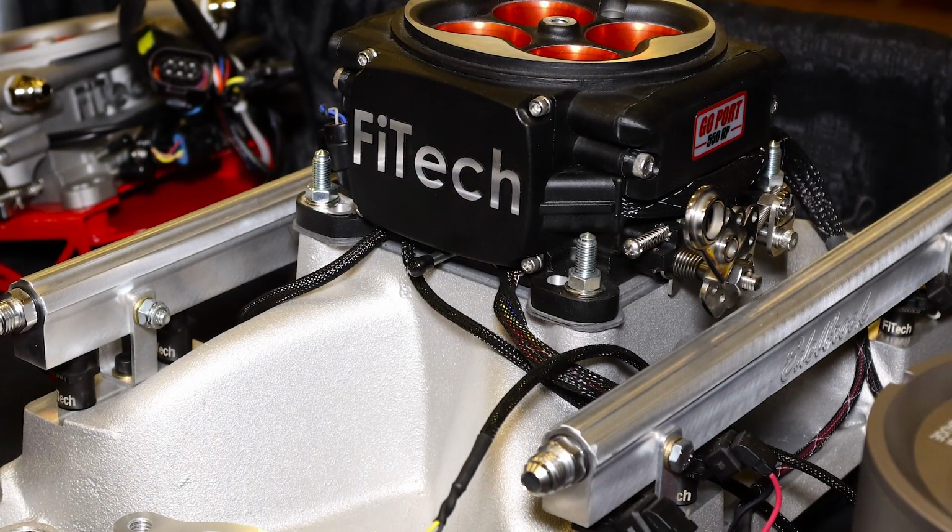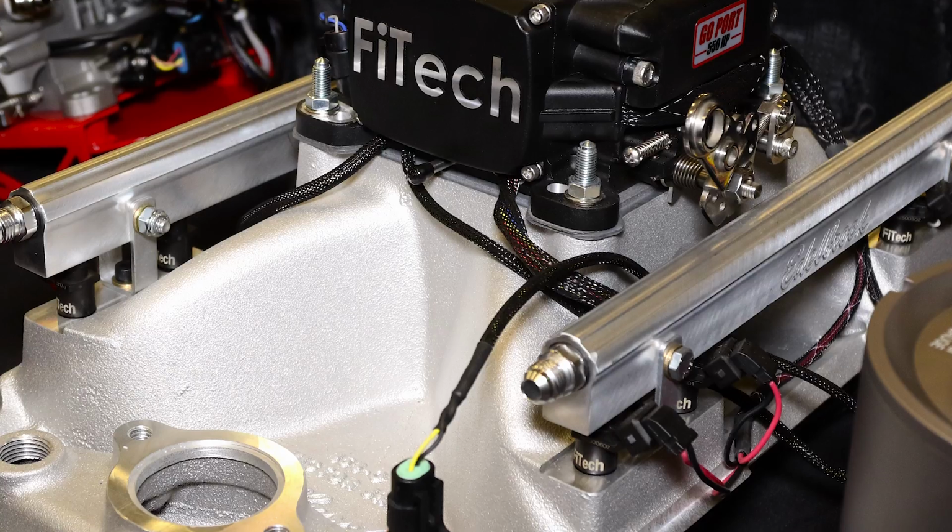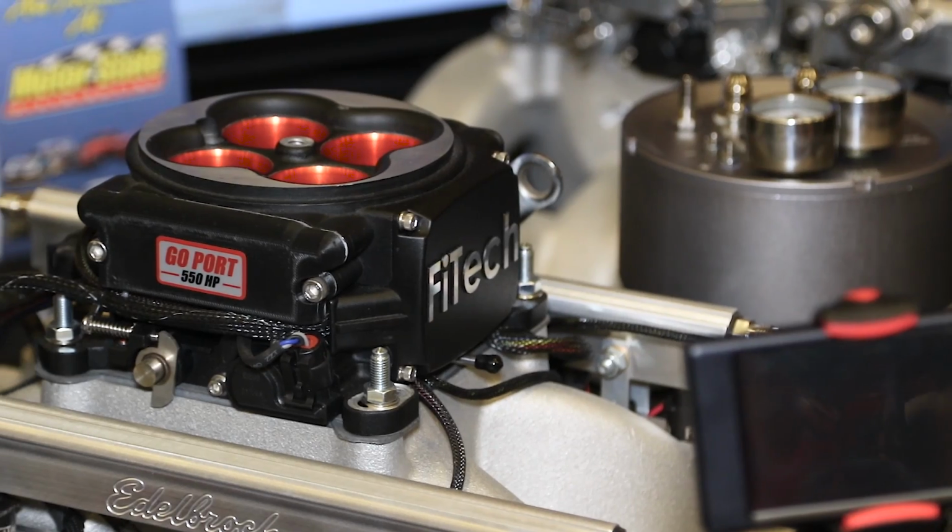If you buy a small block Chevy, a big block Chevy, your Ford manifolds, everything's the same price point. So we've got that for 550 horsepower. We've got a bigger setup for 1050 horsepower, and those are really, really entry price. They're at $1795 and $1995 for the 1050 horsepower. So those are a 4-wire hookup, a really nice system.